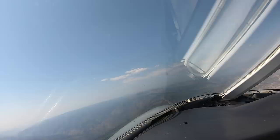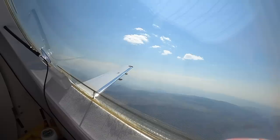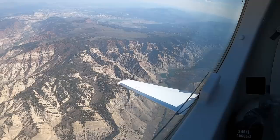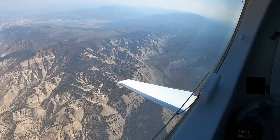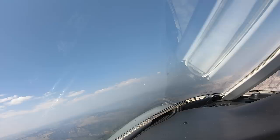Denver, United 554. Okay, just crossing over I-70. United 554, Eagle should be off your right-hand side there. Make a little turn to the north here. 390 Golf Mike, climb via the SID, except maintain flight level 260. Okay, climb via the SID, except flight level 260, 390 Golf Mike.